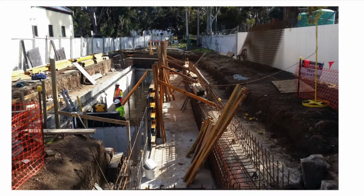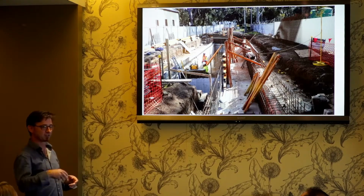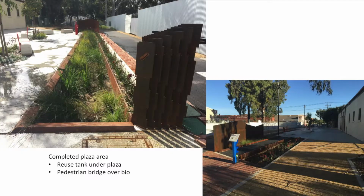So it was all basically built as a single cast in situ concrete structure. So it all was connected. All the water that was treated through the bioretention basin flowed into the underground tank, and then that gave us the storage for irrigation for the street. And that's 6 or so months later, or maybe a little bit longer because the plants are looking a bit more established, but that's the transformed street.